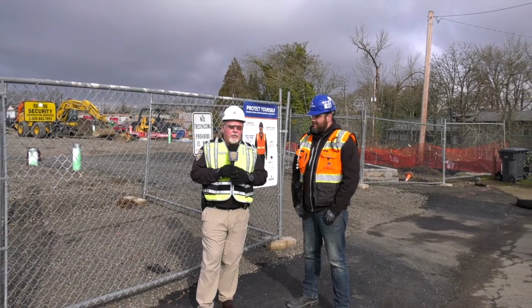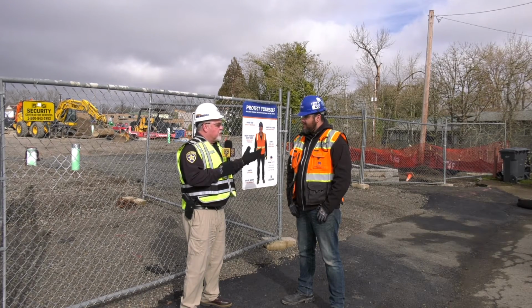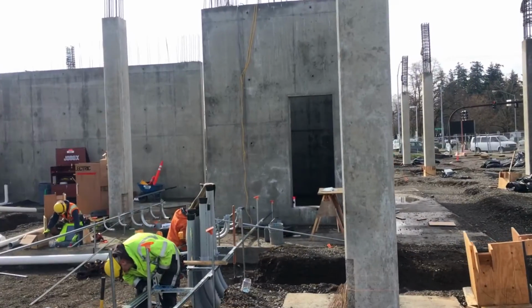You know, I've been out on some major accident scenes and things like that where you're trying to manage the safety of everybody. This is a huge site, and you've got a lot of people here. How do you ensure everybody is safe on this site?